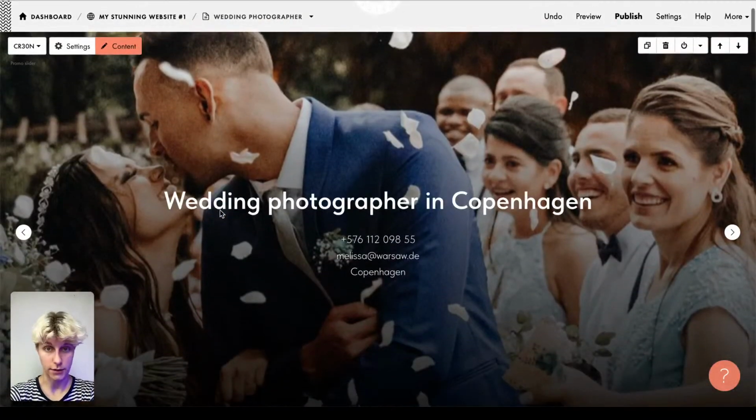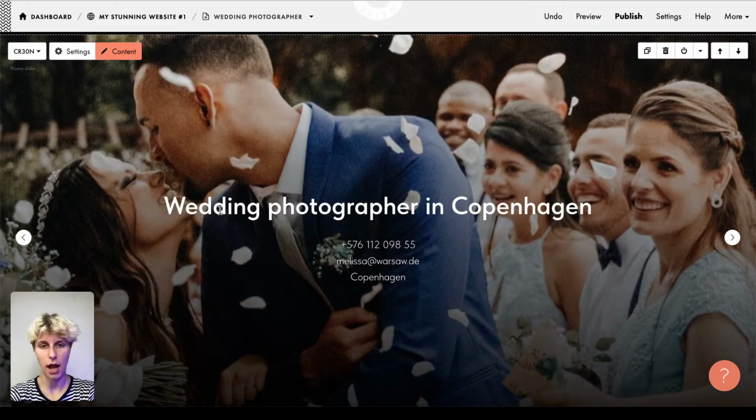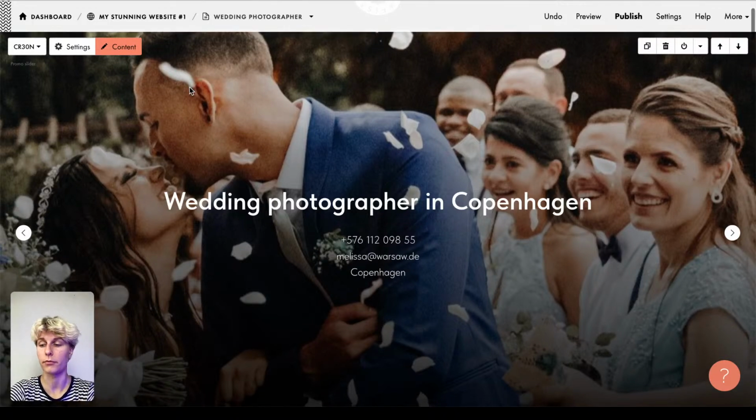Now, for modification: how to modify the content of the block. Let's go and check this cover page as an example. What are the control buttons to modify each block?